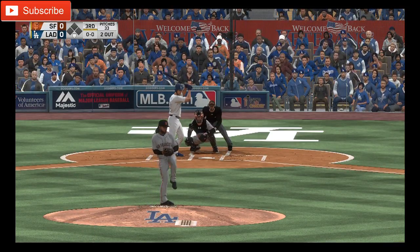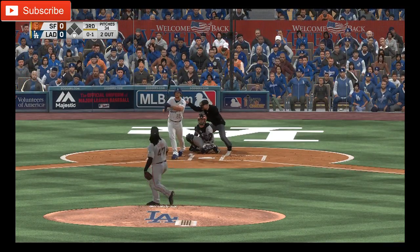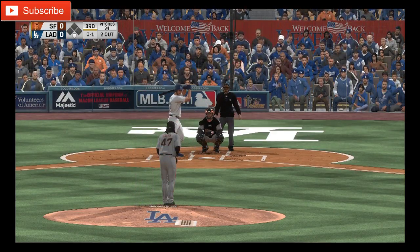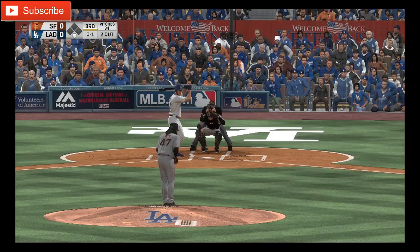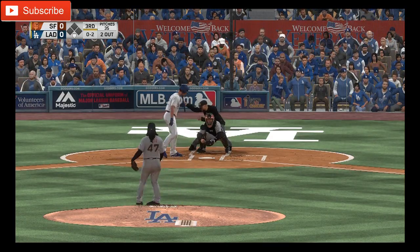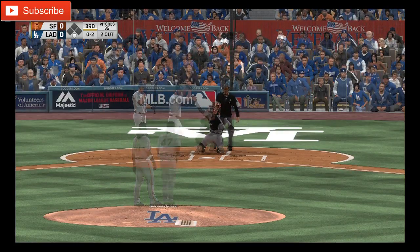First pitch of the at-bat on its way. Way in front of that fastball. Dodgers have yet to break into the hit column here. Takes a high fastball for a strike.